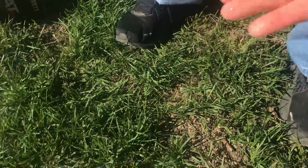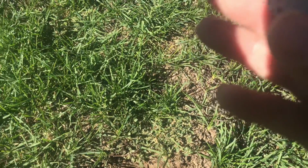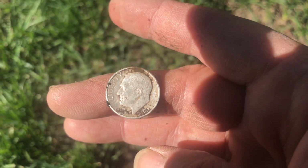Looks like we got a Roosevelt, which actually Roosevelts are still silver, which is cool, but they're the newest ones. I'll see if I can get a year off of it. It is 1957. So it's at least an older Rosie. That's kind of cool. We keep on going, see what else we can find. We'll be back at the next hole.